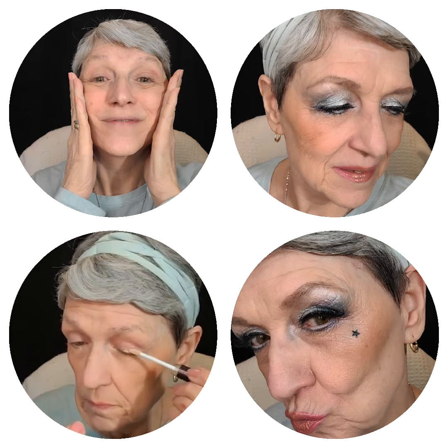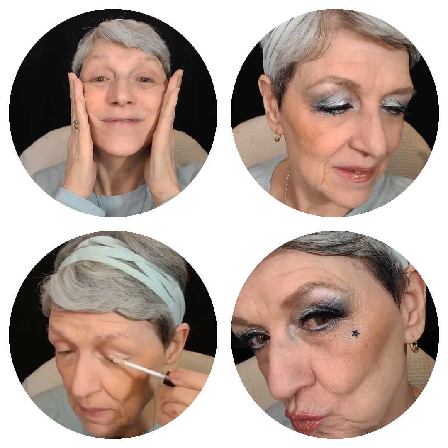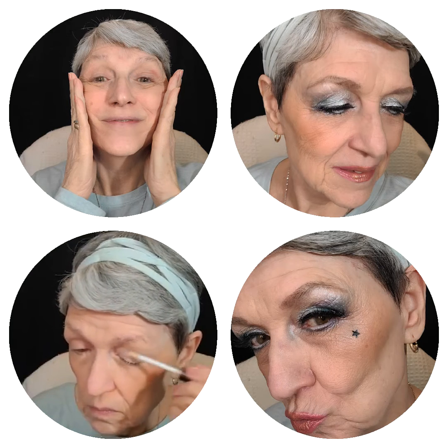Okay. We're going to do a little bit of primer on the eyes. Faberlic has a liquid primer. They're healing up, and then I'm going to mess them up again by putting that glue, but I've got to figure something out. I'm going to do a stronger, thicker liner, and then do the glue over that, and maybe it will not irritate my eye. So we'll see how that works.